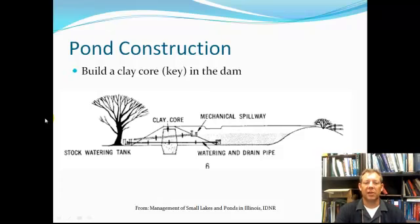You'll also notice that in this diagram they thought ahead and they put some water control structures and some watering structures with pipes going through the dam. Always very useful to have that if you can control the water level.